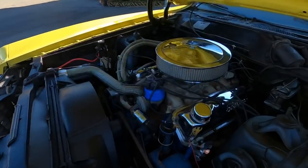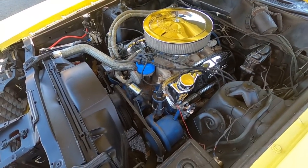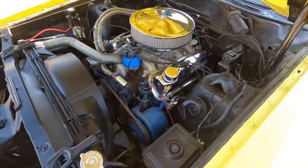Under the hood. Sounds like it may have a little bit of an exhaust leak on the driver's side here. One of those gaskets.